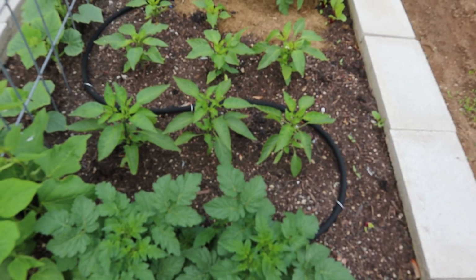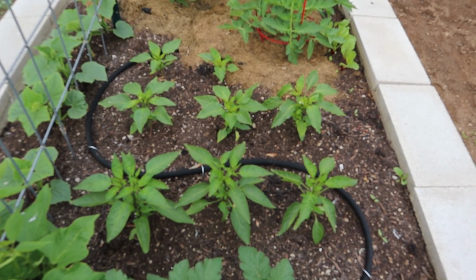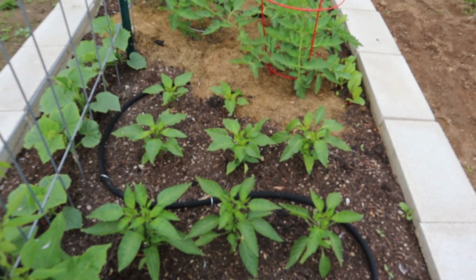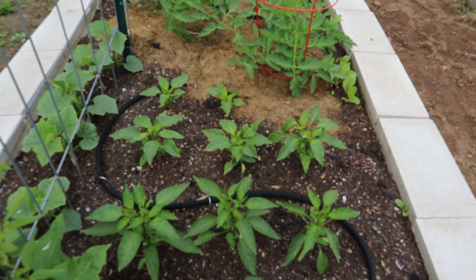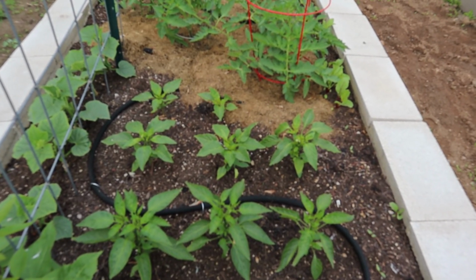Now beyond the Tidy Treat, we have some pepper plants. Now the first row, the first 3 plants right here, these are jalapeno. And then the 5 beyond that are Hungarian hot wax. My husband loves hot pickled peppers to put on his burgers and sausage. So I've got 5 plants growing.